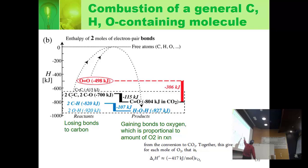So because the red line is bigger, whenever you're burning something and combining it with oxygen, you're going to have a huge contribution from that. It drowns out the other ones, because even if you're breaking fewer oxygen bonds, they're worth 3 times as much as the other bonds.